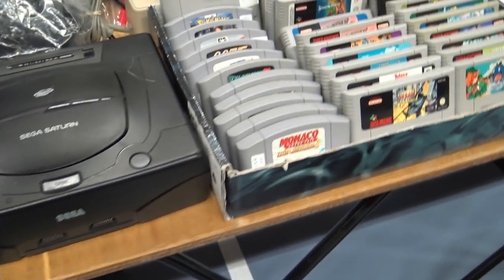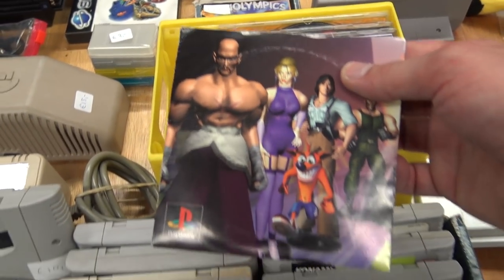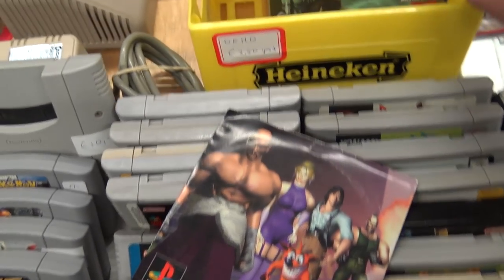But let's take a closer look at what we're going to get more over here. Sega Saturn, already owned, and PAL version. Ooh. Okay, wait. There are all demos. So I'm still searching for the really first demo I've played with Tekken 2. So I don't know if this is one.